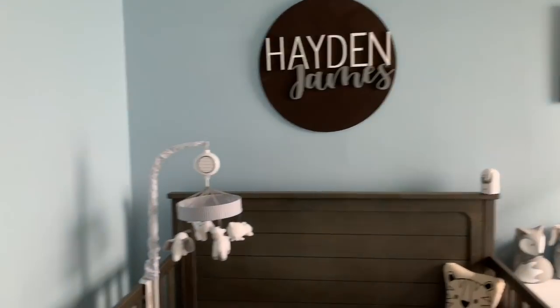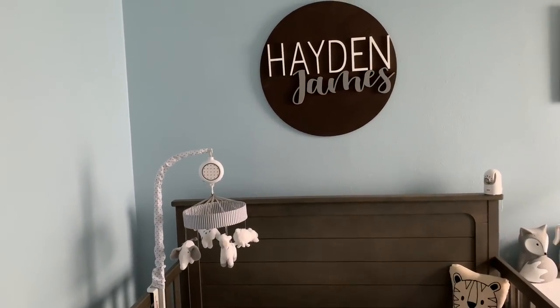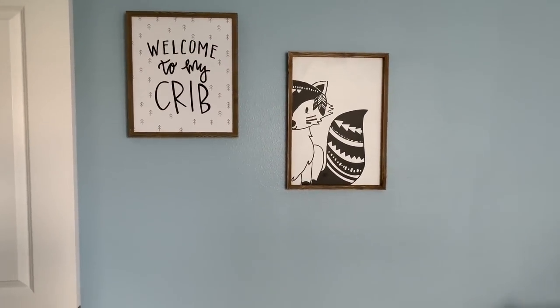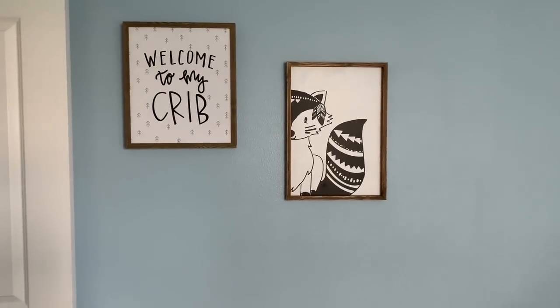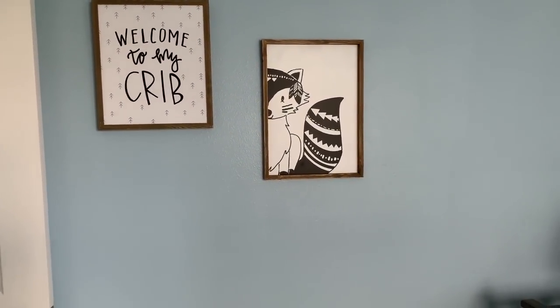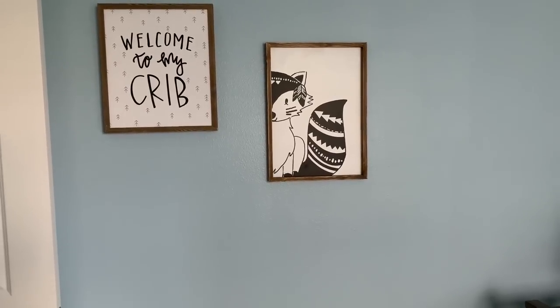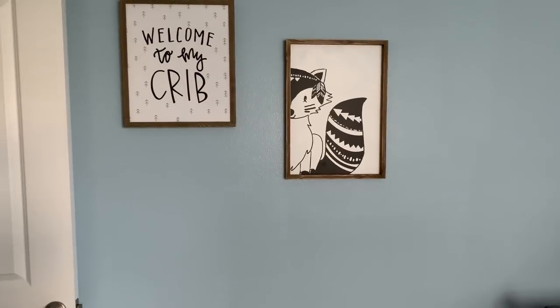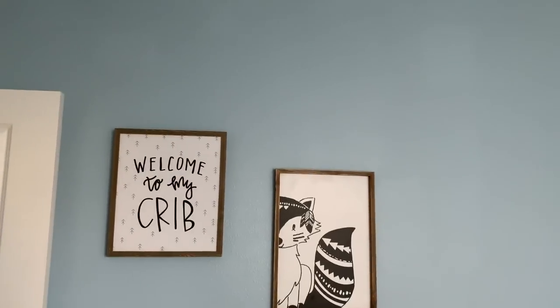And then to the left wall, I'm just going to go to that one real quick because there's just a couple things on it. I just have a couple pictures that I got from Hobby Lobby, which I am obsessed with. I love the welcome to my crib sign, and I love the little fox. I think it's a fox. Someone told me it might be something else. I think me and Dylan thought it was a raccoon, but I think it's actually a fox. Either way, it's so, so cute, and I think they look so good on this wall.